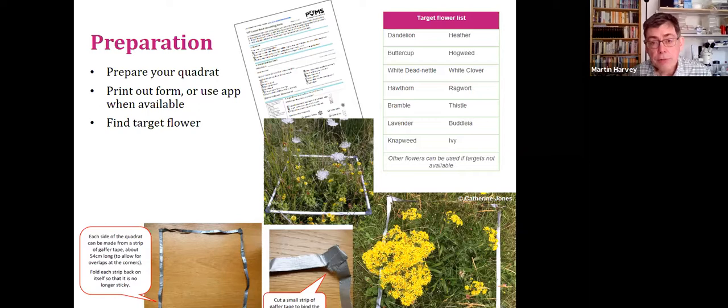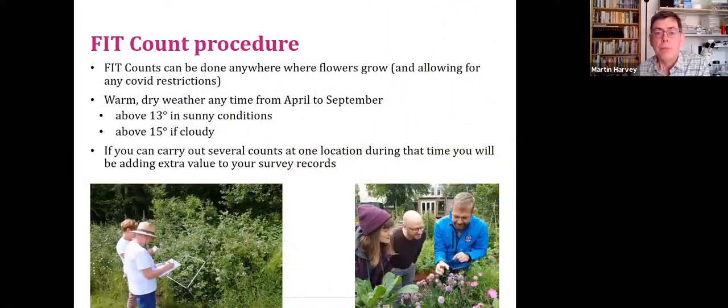There is a recording form which you can download from the PoMS website, and if you've got access to a printer, which of course not all of us have at the moment, then you can print that form out and use it in the field to actually capture your counts. But once you get the hang of what's needed, it's fairly easy just to write it in a notebook, and of course once the app comes out in a few weeks' time, then you'll be able to use that as an alternative as well. So as long as you're capturing the set of information that the recording form needs, again, it's up to you how you choose to do that.